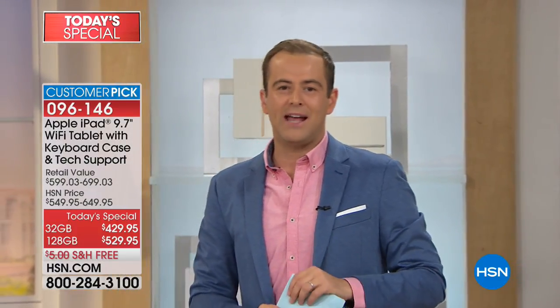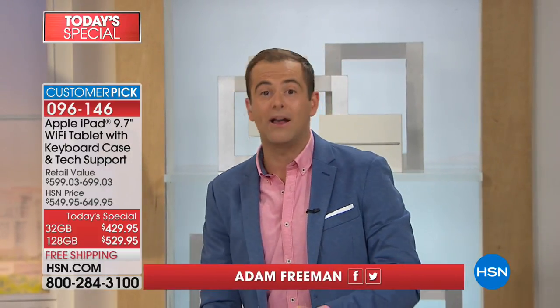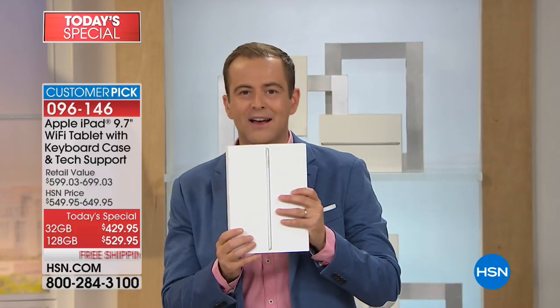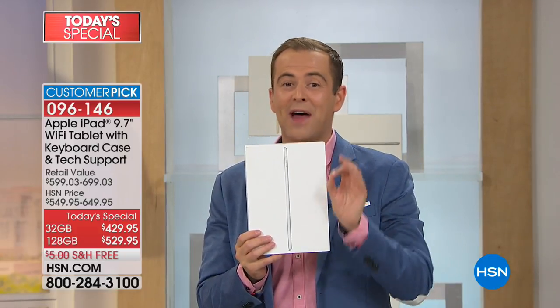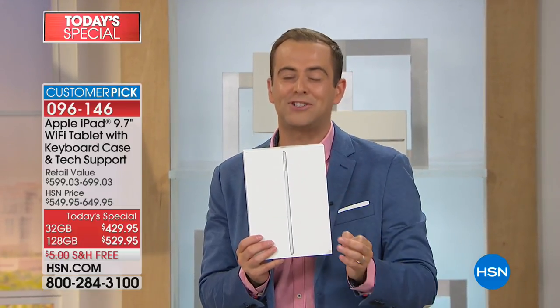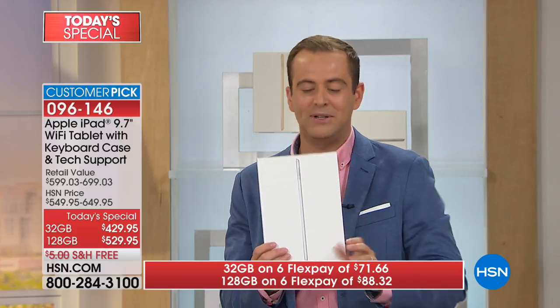About a year ago to the day, we launched our Apple iPad Today special and everybody went wild because what we were able to do is a price and a value that was spectacular. Tonight we're going to repeat it, but even do better by offering that fifth generation iPad, the one that came out in the fall of last year. So here's where we stand.